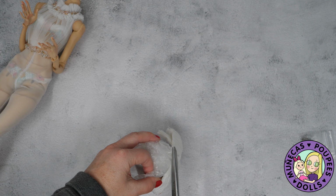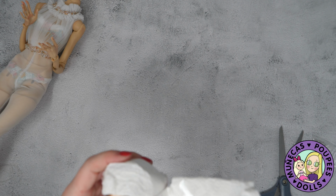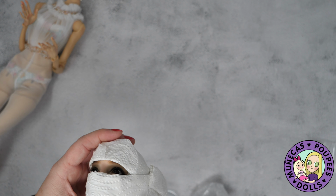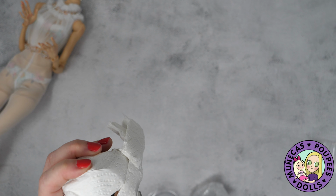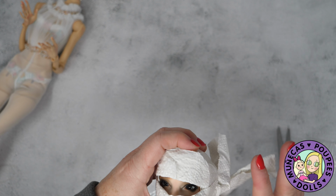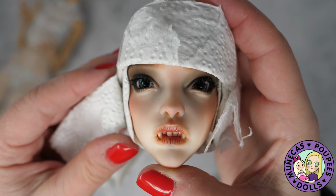I'd like to get a first gen body in white bone. If I'm not able to come across one when I'm financially ready to do so, I will more than likely place a pre-order and just do a split with somebody who wants the head, because I really hate having floating heads. Look at her.